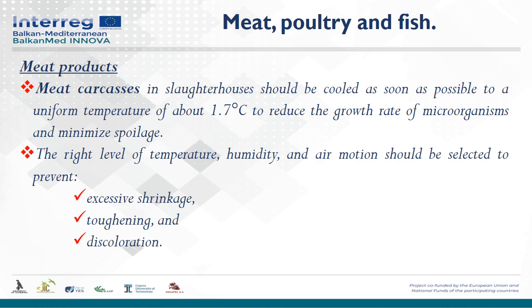Meat carcasses in slaughterhouses should be cooled as soon as possible to a uniform temperature of about 1.7 degrees, and this is because we want to reduce the growth and development of microorganisms that might be present in these carcasses, and especially to minimize their spoilage.